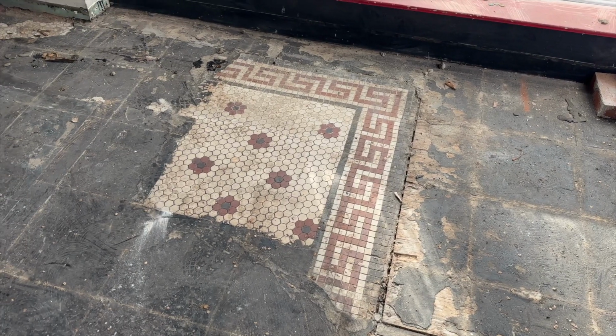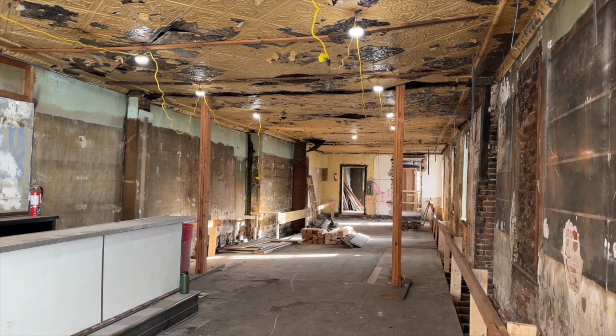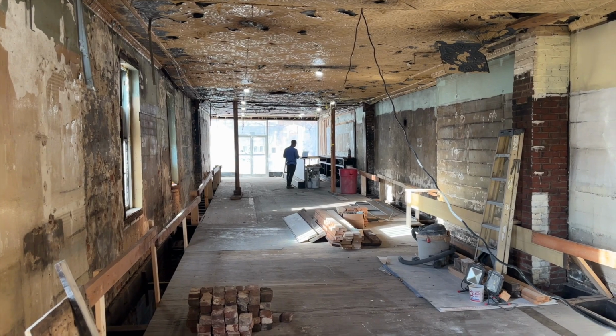And the timeline for all this? Well, that's the tricky part. We're looking at a year, 12 months. There's a lot of work, as I think you'll be able to see through the pictures. There's significant structural issues that we need to take care of before we bring it back to its pretty self.